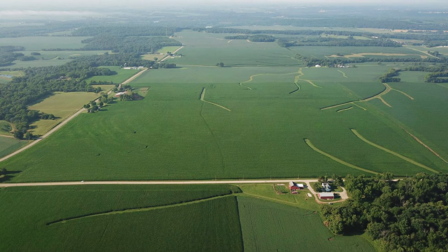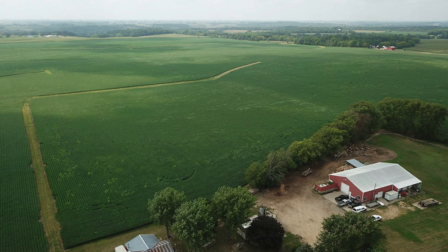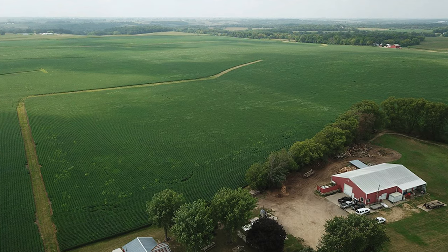In this case, the nearly 80 feet of elevation change provides natural drainage from the northern half of the farm south into waterways and ditches specifically designed for the purpose of removing excess water. On top of the natural drainage, this farm has additional drainage tile installed.